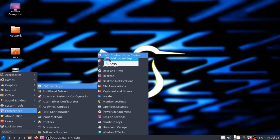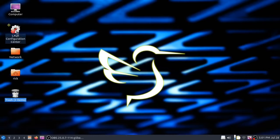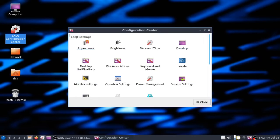You add this to the desktop. Then you have it up here. It's easier access. You can go straight to your configurations, or you can drag it down here and put it in your panel with your quick launch icons. And then it brings up all these things. You get all these options.